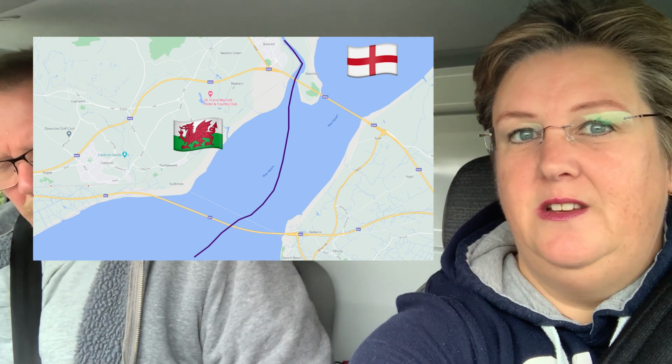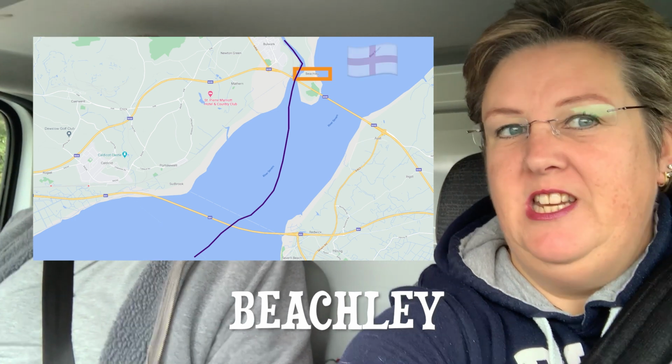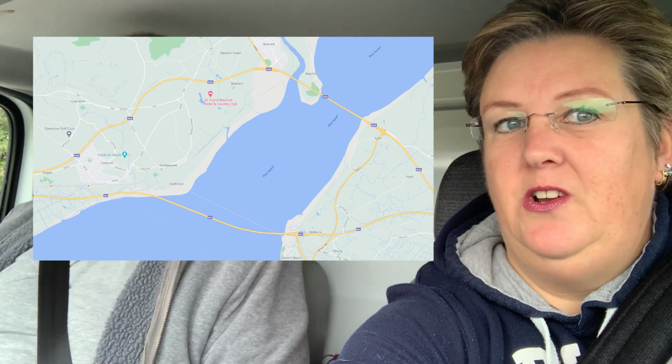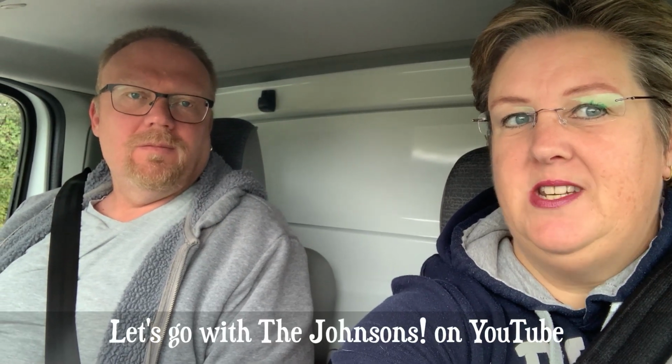And we're going to Beachley. Oh, Beachley Beach. To have a look and see what we can find. The Johnsons, Caroline and Phil, have been here in the past. So I'm really hoping that we'll find some pipe stem, some nice old pottery and some larger chunks of Seaglass. So when we get there, we'll bring you with us.